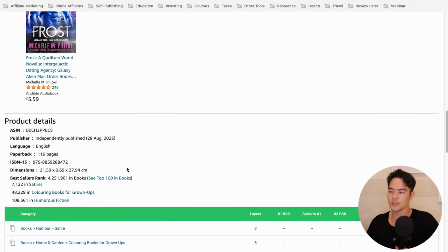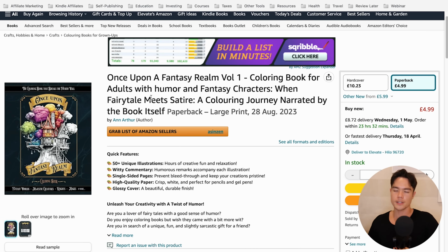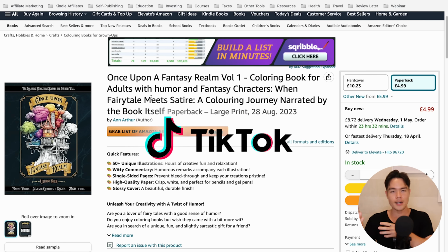The book description is okay. I would say you should get A+ content to showcase the interior better. But from here, if you just get reviews and then do marketing, you can run Amazon ads to coloring book as well as fantasy related keywords. You can definitely do that. Or if you don't have the money, then you can do TikTok where you can showcase your interior.